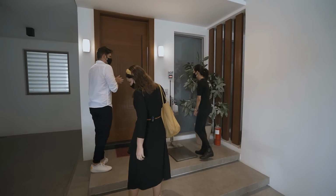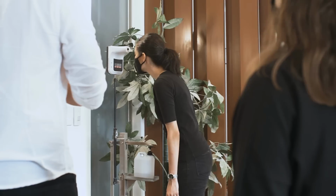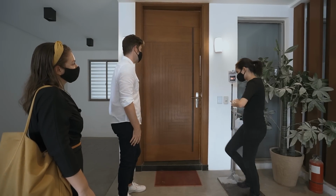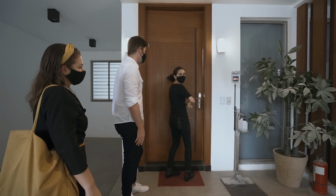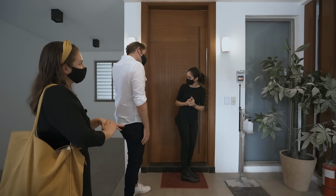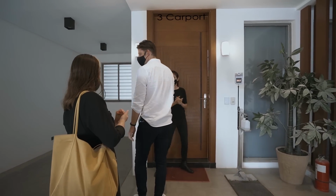Oh no. Wow, that's an impressive door. It's a gorgeous door, yeah? 36.7, close. Perfect. Okay. I'm glad that you like the door. This general entrance is really nice, very inviting. Okay, so is this a 3-car garage? Yeah, it's a 3-car garage.